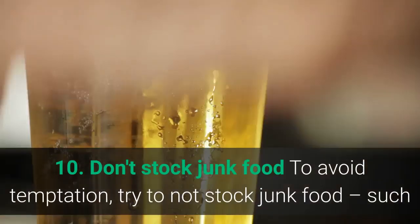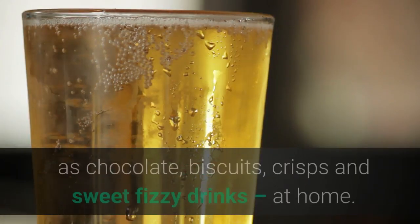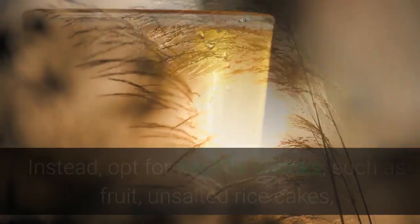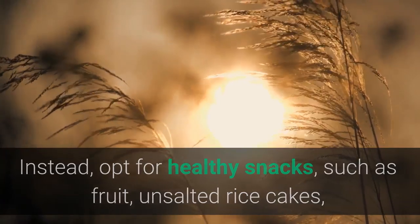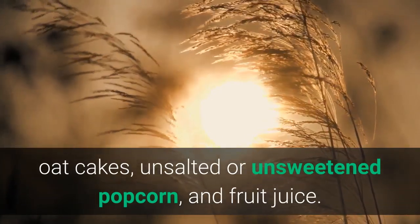10. Don't stock junk food. To avoid temptation, try to not stock junk food, such as chocolate, biscuits, crisps and sweet fizzy drinks, at home. Instead, opt for healthy snacks, such as fruit, unsalted rice cakes, oat cakes, unsalted or unsweetened popcorn, and fruit juice.